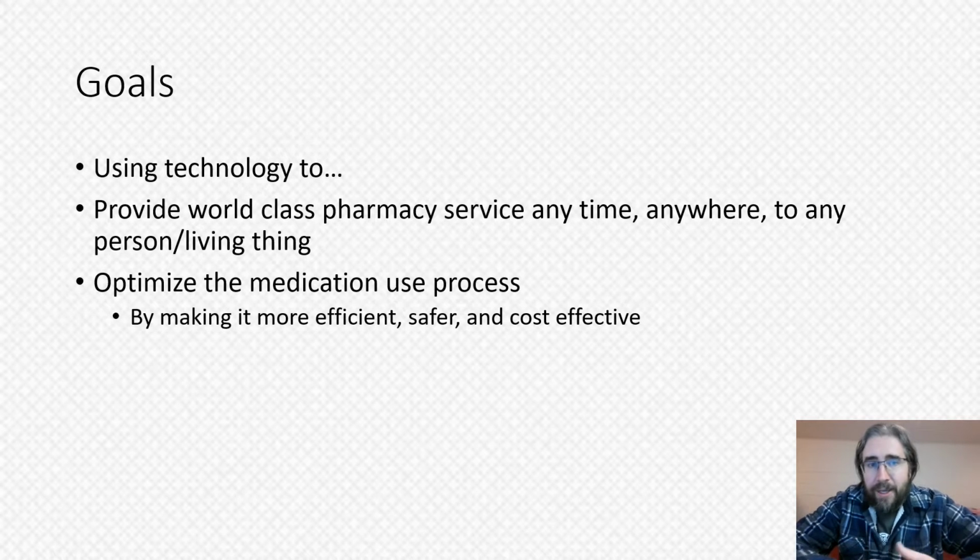So the goals of pharmacy informatics: we're using technology to, goal number one, provide world-class pharmacy services at any time, anywhere, to any person or living thing, because animals need medications too. And to optimize that medication use process, making it more efficient, safer, and cost-effective, while keeping it legal and compliant as well.